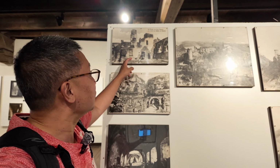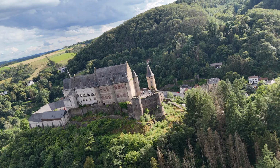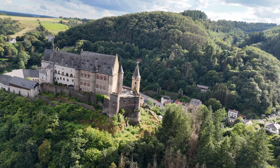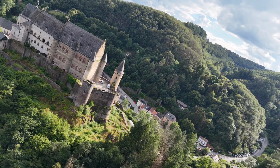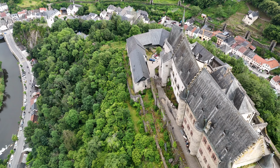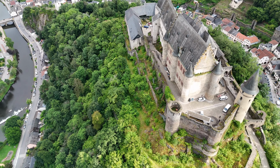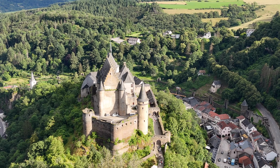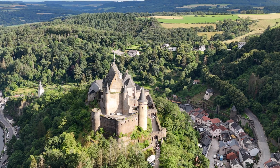Here, inside the castle now, you can see photos of how it looked. In 1966, restoration works started, and in 1977, the Grand Duke of Luxembourg transferred it to state ownership. By then, large parts of the castle had been rebuilt after old images. Vianden Castle is now a museum and also used for official state occasions.